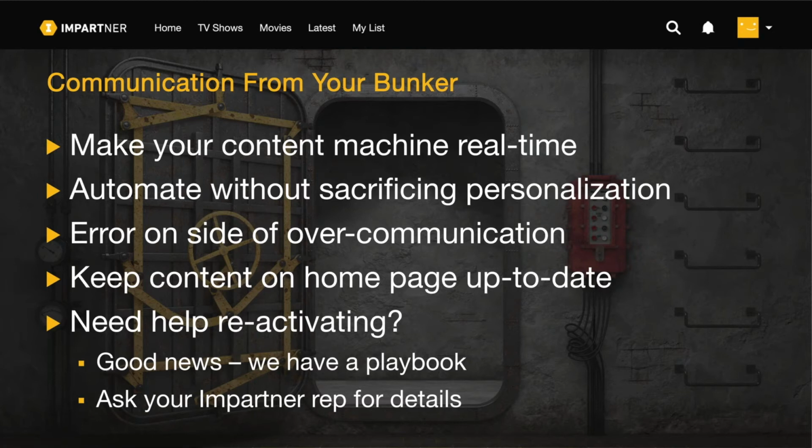All right, so a great way to use your communication is to also help reactivate partners, as I mentioned, with one of those automated workflows you can do. And if somebody isn't logged in for a while, then let them know that you miss them and want them to visit the portal and remind them of a few things that they're missing out on. And the good news is we have a playbook. Our professional services team can help you out with that. And you can ask your partner rep for details, as we have a lot of different ideas and different campaigns to help out, and we've set a lot of those up already.